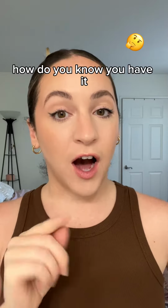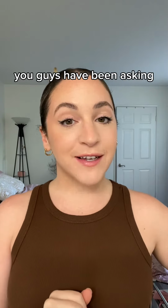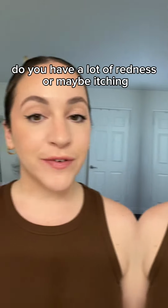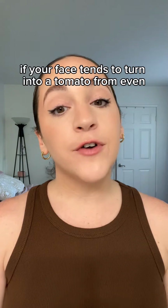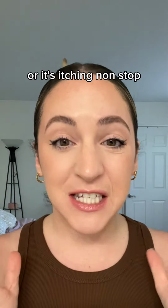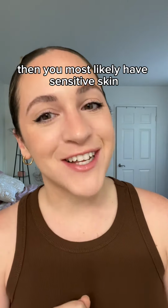Sensitive skin? How do you know you have it? You guys have been asking, so let's talk about it. So starting with the more obvious signs, when you think about your skin, do you have a lot of redness or maybe itching? If your face tends to turn into a tomato from even the slightest breeze, or it's itching nonstop, then you most likely have sensitive skin.